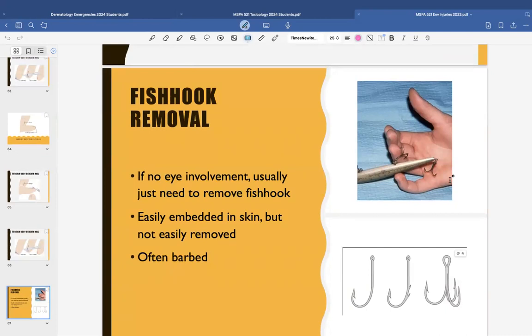So fish hooks, for those who haven't seen them, actually have several barbs, sometimes more than one. If it's a well-made fish hook, it's easily embedded in skin and not easy to come out. Why would I say a well-made fish hook? That's the point of a fish hook, right? The point of a fish hook is to grab on easily and not let go. So what happens when it ends up in the hand and the finger?